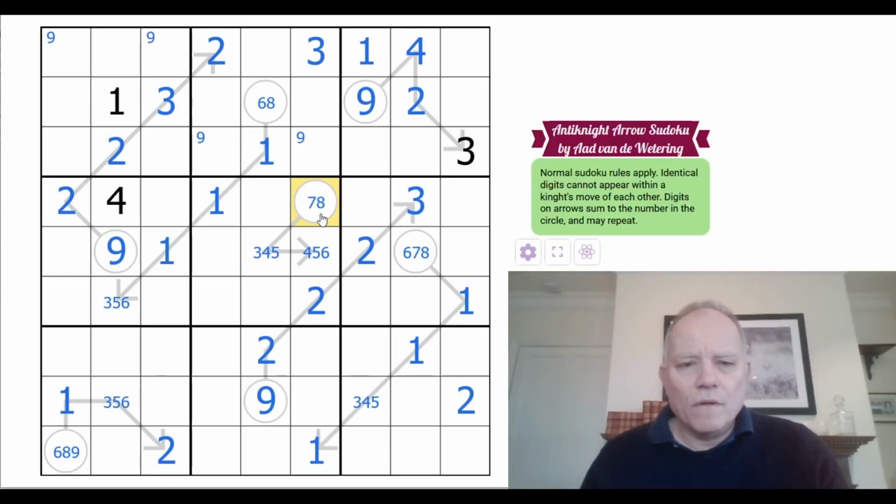So this then can't be a 5. This can't be a 6. In fact, this now has to be a 3, because if it was a 4, that would make that a 5. So we get a 3 in the center. That gives us a 3 down in one of those. Still don't know about this. We know they can't be the same. They're not both 8s, but that's not getting any job done for us.